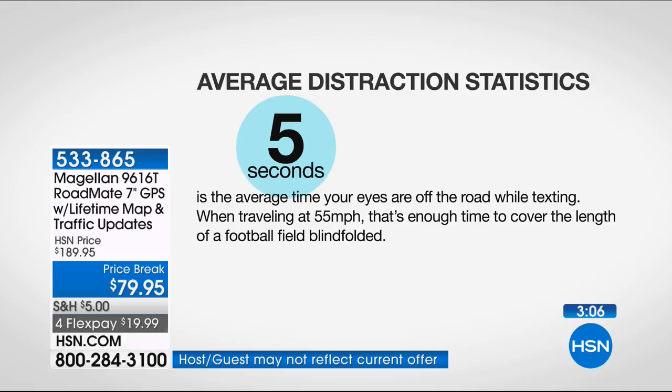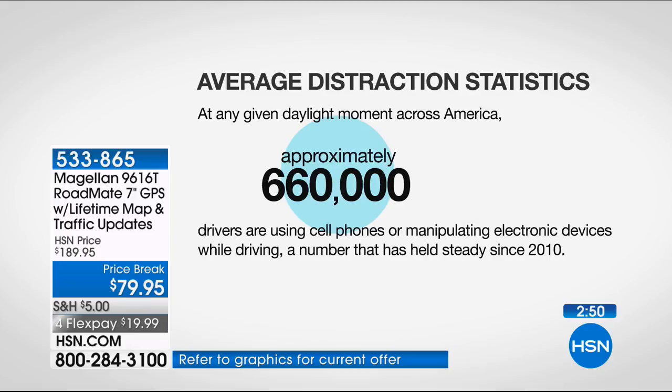Look at this. Five seconds is the average time that your eyes are off the road while you're texting. Now, five seconds while you're rinsing your hair in the shower is not a long time. But five seconds when you're driving down the highway at 55 miles an hour, you've gone the length of a football field. Isn't that terrifying? Let's give it some reality here. Right now, it's daylight outside, right? There are 660,000 people that are doing exactly that.